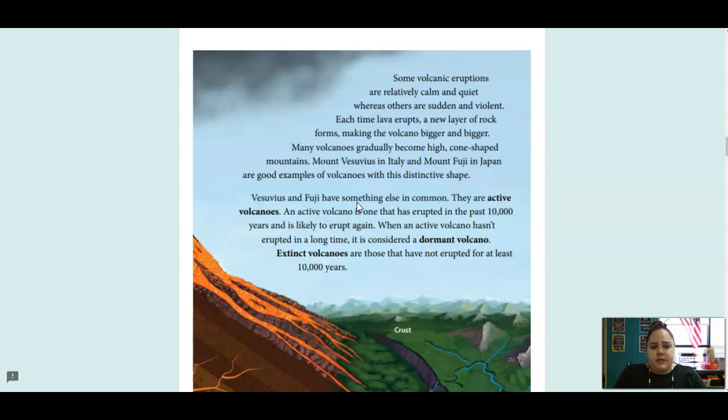Some volcanic eruptions are relatively calm and quiet, whereas others are sudden and violent. Each time lava erupts, a new layer of rock forms, making the volcano bigger and bigger. Many volcanoes gradually become high, cone-shaped mountains. Mount Vesuvius in Italy and Mount Fuji in Japan are good examples of volcanoes with this distinctive shape. Vesuvius and Fuji have something in common.